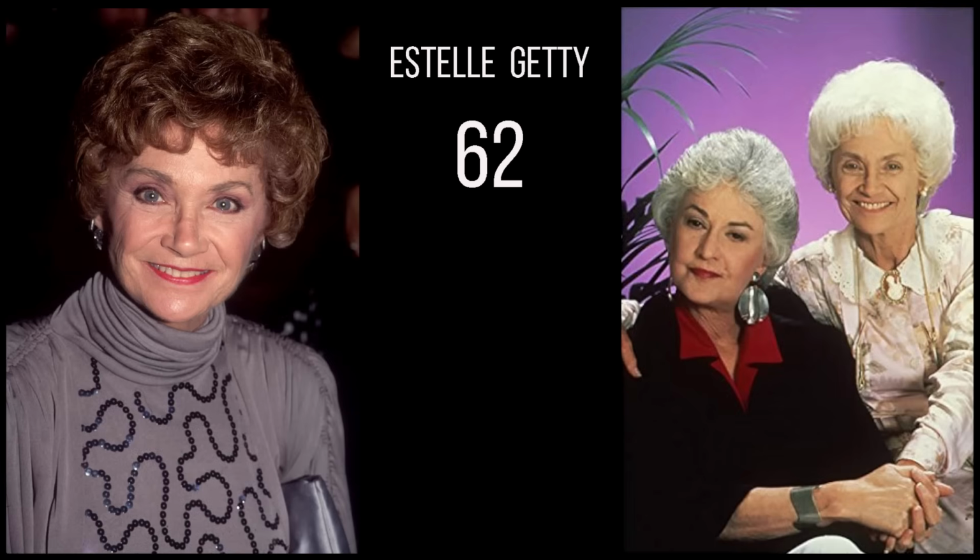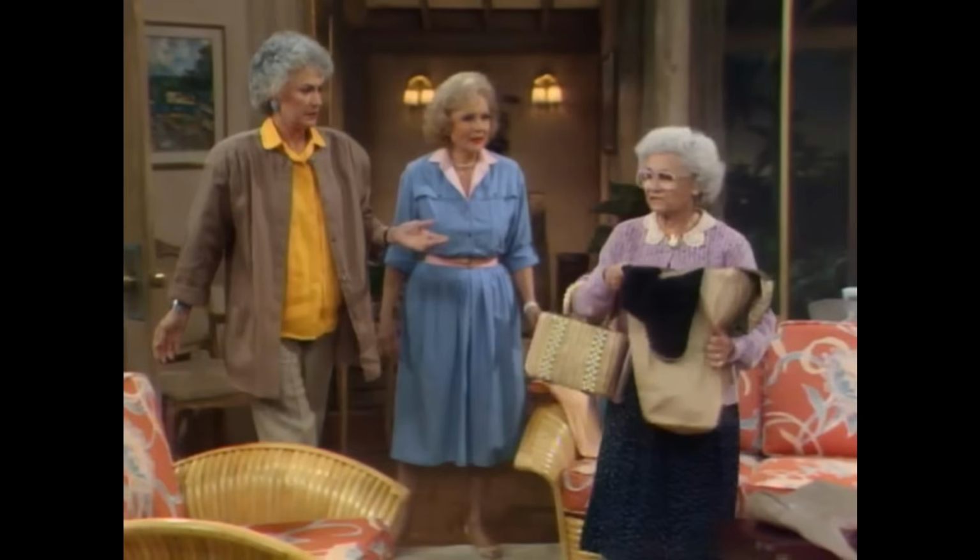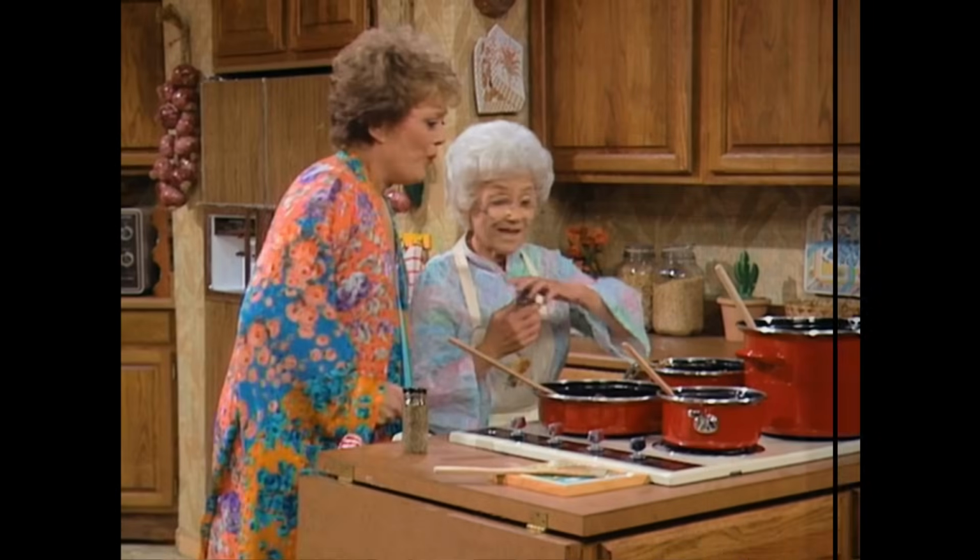Here's a fun fact. Estelle Getty, who played Sophia, was in fact only 62 years old when the show first aired, which was 1 year younger than Bea Arthur, who played her daughter. The character of Sophia was initially just meant to appear occasionally, but she proved so popular they wound up making her a regular. And I'm sure those facial expressions and the way she delivered her lines played a big part in her popularity.